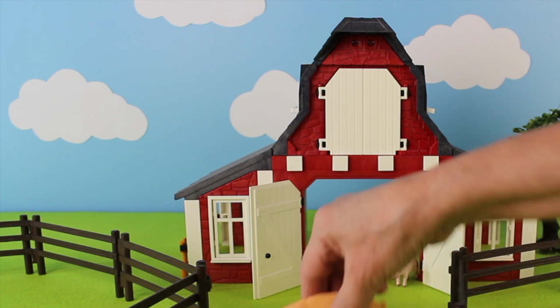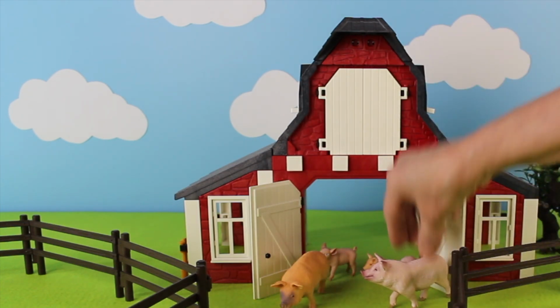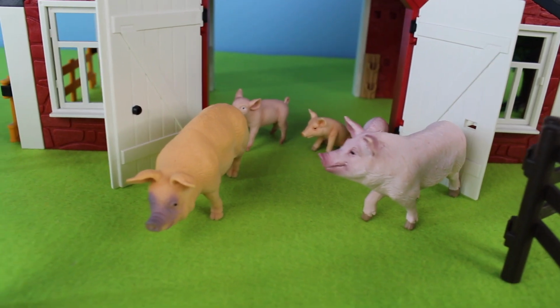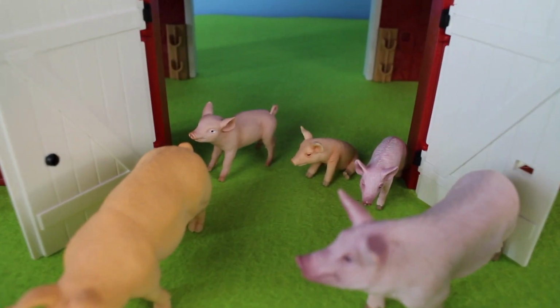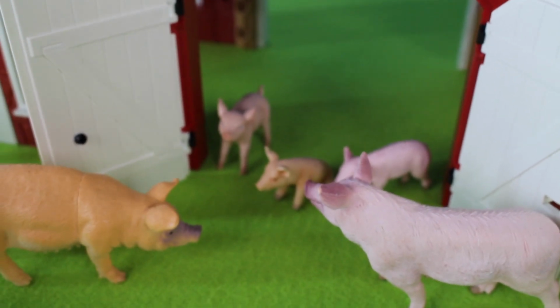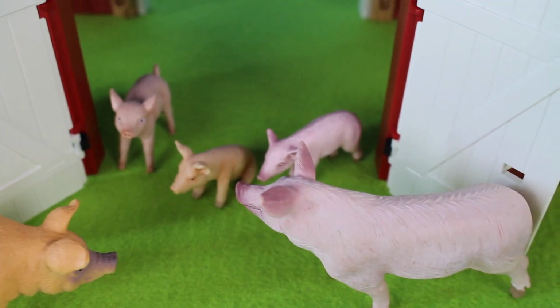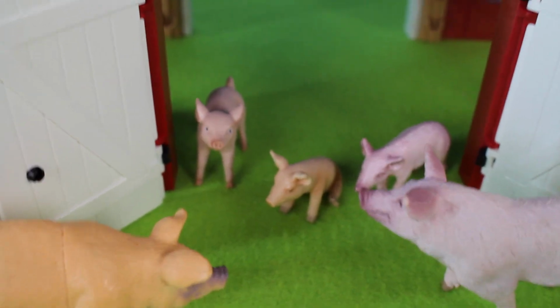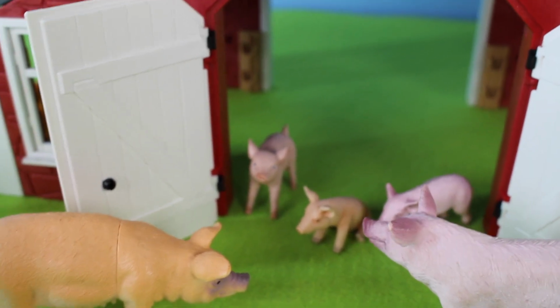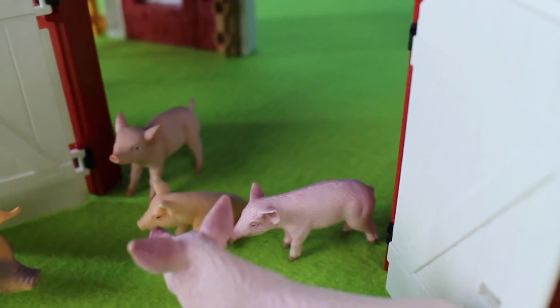Here comes a father pig and a mother pig. And look, the pigs are in the big red barn. Did you know that a newborn pig weighs about 2.5 pounds? A mother pig can have about 10 piglets. Piglets are born ready to run or walk.